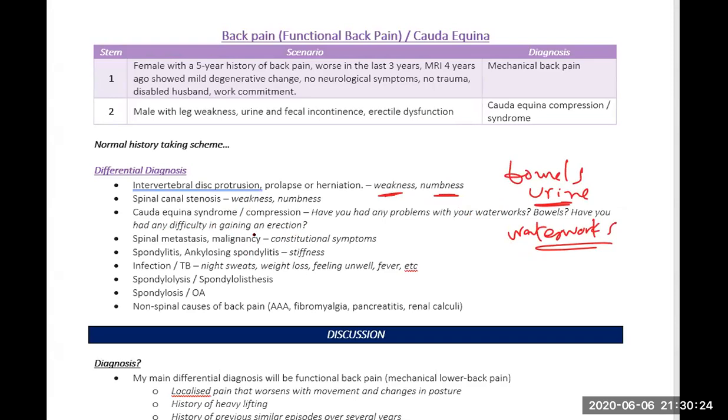Always exclude cancer in question number 2. So you ask about constitutional symptoms. Have you noticed that you've been losing weight recently? Have you lost any weight? Has someone told you that you've been losing weight? Do you feel that your trousers are getting looser? You can ask it in many different ways.